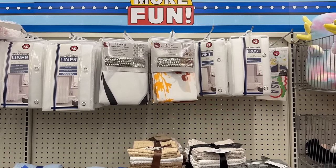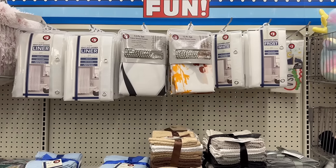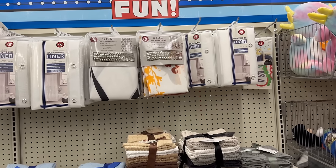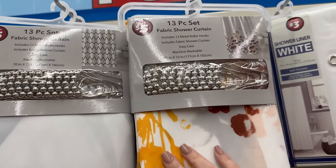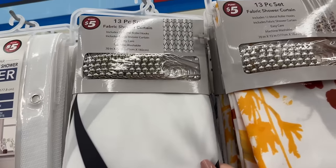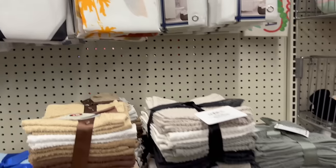I got some more like shower curtain stuff out. So you got the liners, the heavy duty liners for $5. And then you got the 13 piece, which includes a vinyl like shower curtain as well. No, okay, I'm sorry, I misread that. The fabric, so these are $5 13 piece shower curtains. They are fabric with the little hooks as well.